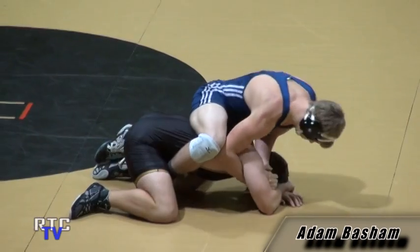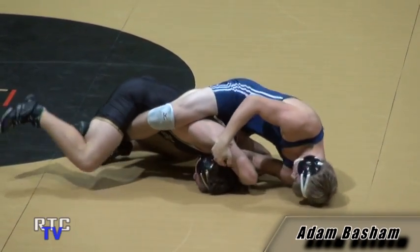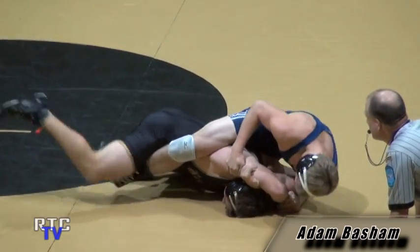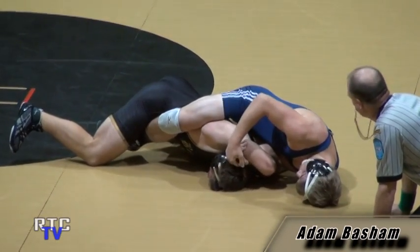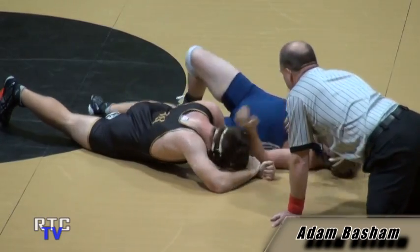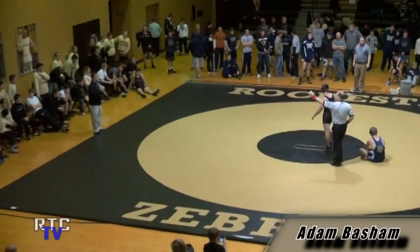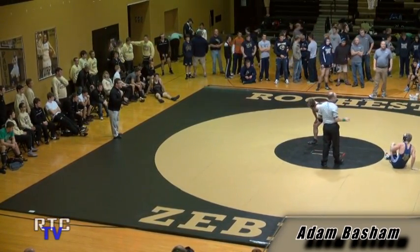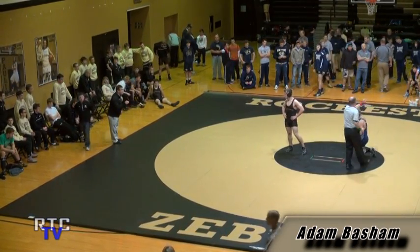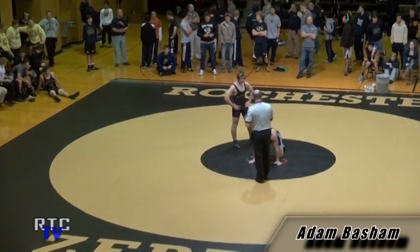New Prairie wrestler trying a power half to basically bully Basham over to his back, pushing his head underneath, trying to get a quick near fall count. Putting a lot of pressure on his shoulder. Mr. Hoover doesn't feel that this is potentially dangerous. However, the time runs out in the first period. New Prairie chooses to go down in the second period.